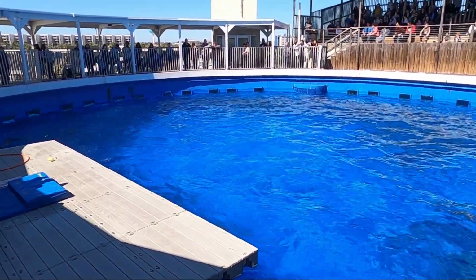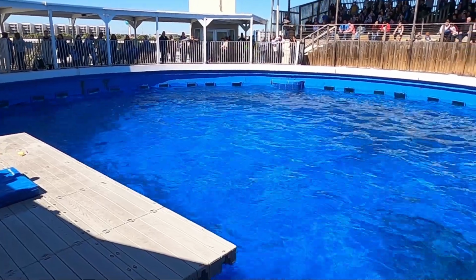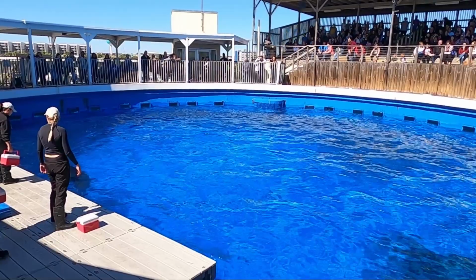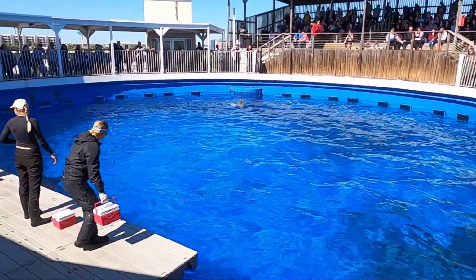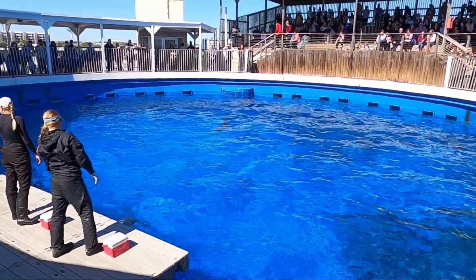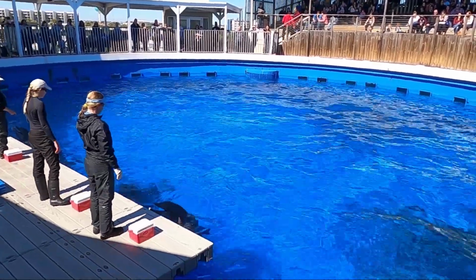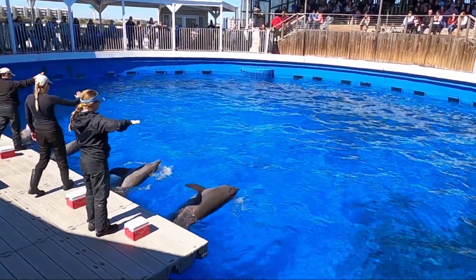Using those flukes and peduncle, they can do a variety of different things, such as a common hunting technique called a tail lock. This tail lock is when the dolphins slap the surface of the water with those flukes so forcefully that it actually stuns surrounding fish, making it much easier for them to catch.